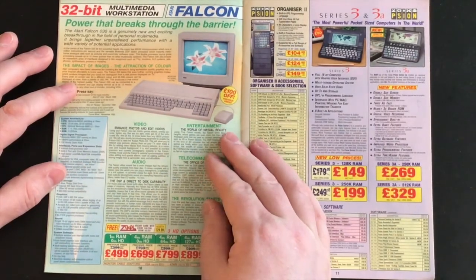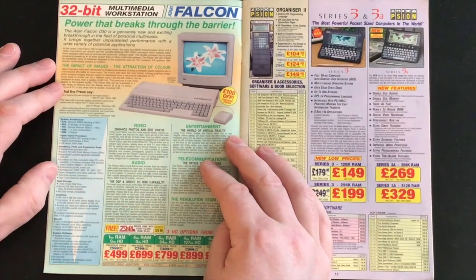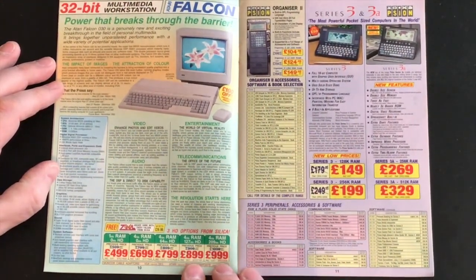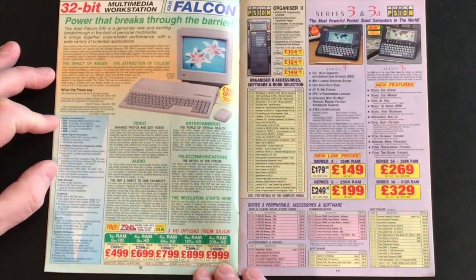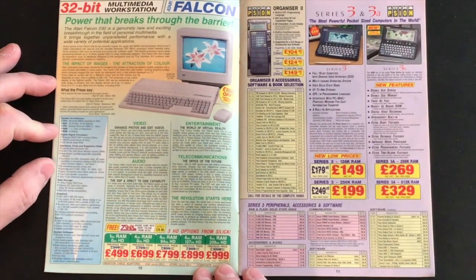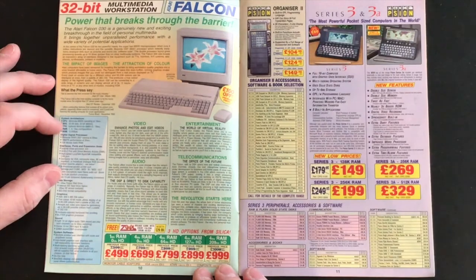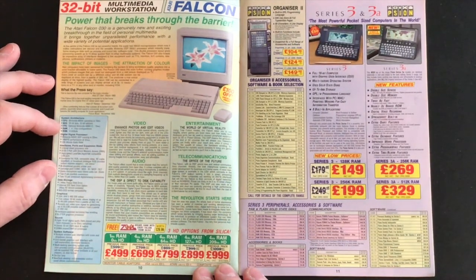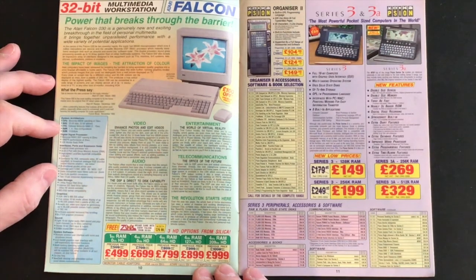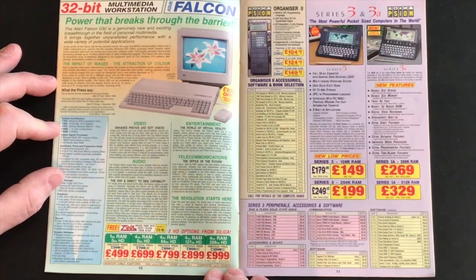The Atari Falcon, whoa. This was the equivalent of the A4000, I suppose. What's the specs on this? 68030, 32-bit. 512k ROM. 1.4 and 14 megabyte configurations. Digital signal processor. I mean, it was a pretty good spec on that. But look, 4 mega RAM, 200 meg hard drive, £1,000.